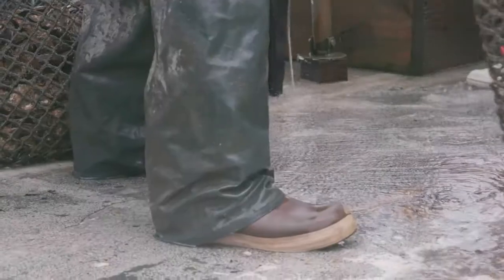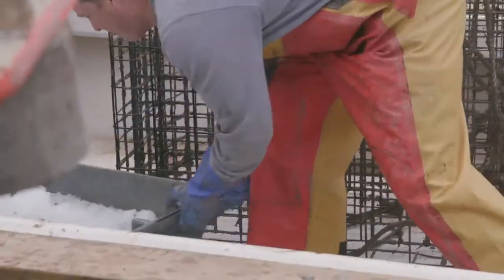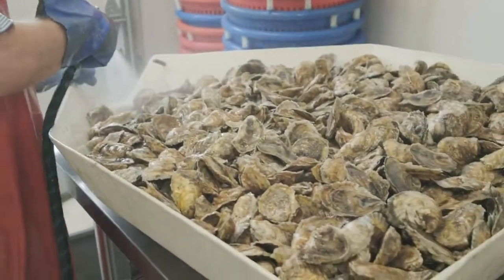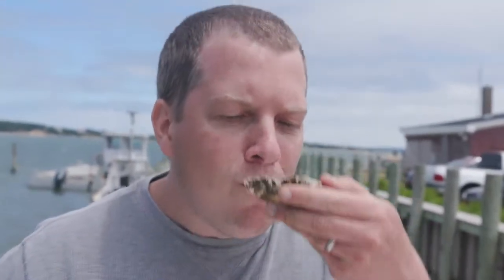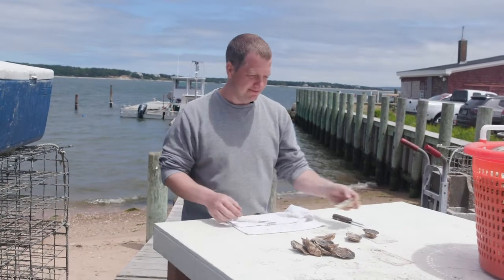Being a producer of food on the North Fork, it's a thriving community. I think a lot of people are coming here from near and far because there's amazing food being produced here. Food makes people happy, right? Delicious.